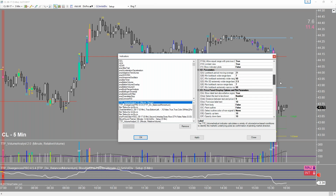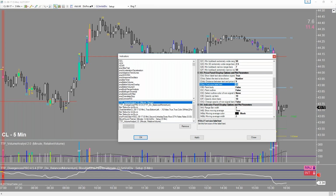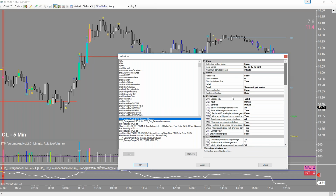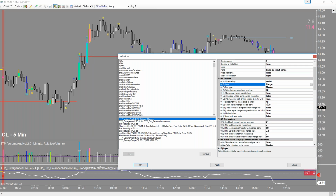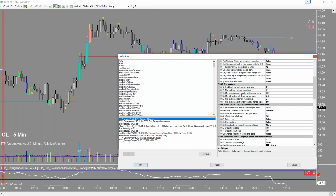I'll make them 16. All right, let me just show you this real fast. So for the volume analyst, you have all these different inputs here. You can do volume, relative density, range, relative range, or volume per second, all from the same instance of the indicator. Okay, with range and relative range, I completely redesigned this to look for wide-ranging bars, extremely wide-ranging bars, narrow-ranging bars, or extremely narrow-ranging bars, okay?